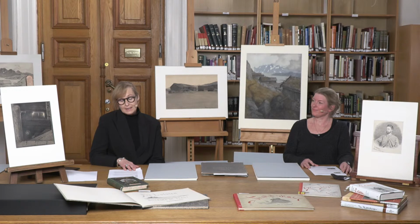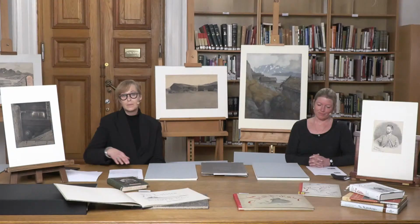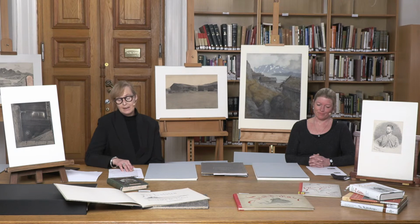In addition to the title page, there are 12 full-page illustrations, several minor text illustrations, and a lot of smaller vignettes, altogether 45 drawings. In our collection, we have 32, and 19 of these were acquired last year from a private collector. And the 12 large drawings were sold to the National Gallery from Kittelsen's youngest son, Helge Kittelsen, in 1982.